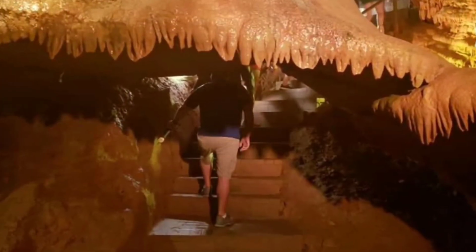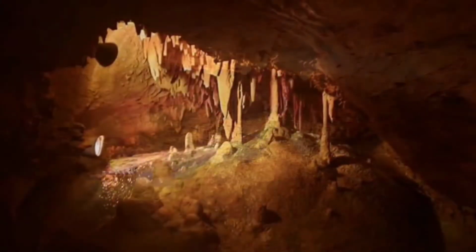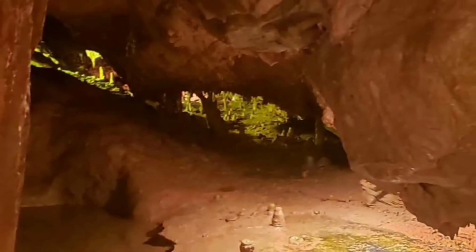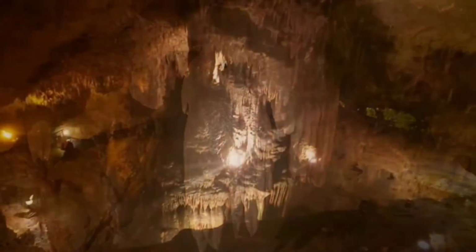This is a formation known as the Wedding Bell, and there have been actual weddings that have taken place there. I will say that visiting these caverns is very exhausting, and for me it was a one and done thing, but I truly enjoyed it, and it was a sight to see.